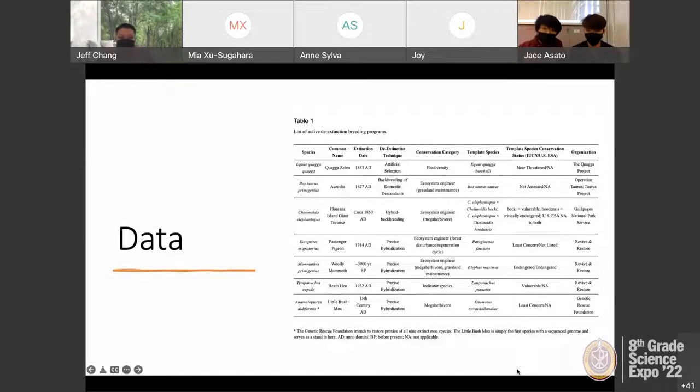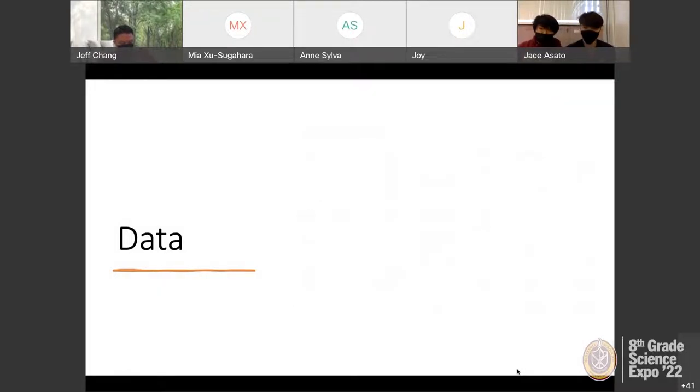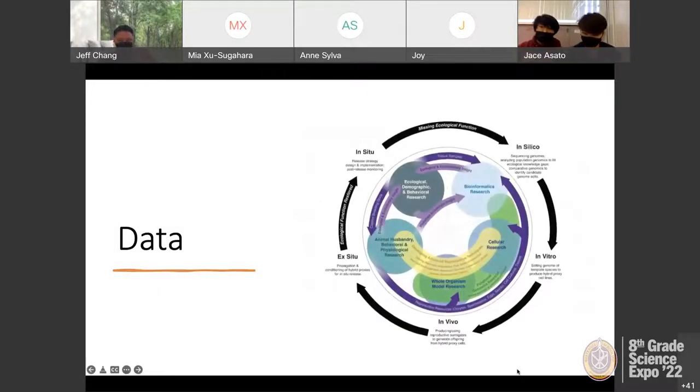This is one of the tables we found on the internet from Ben Jacob Novak in 2018. Showing the possible species that are trying to be brought back and the methods that are being used. This graph is also from Ben Jacob Novak in 2018, showing the process of de-extinction using the method hybridization.